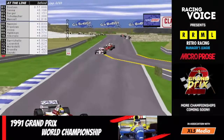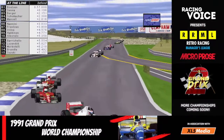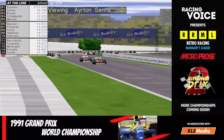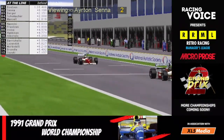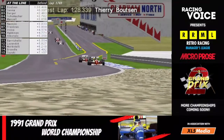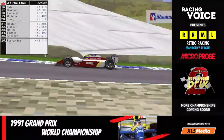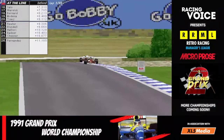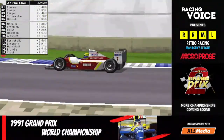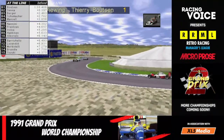So it's a really good charge forward as the drivers continue to make steady progress. Out of the final turn, and surely Senna's going to make this move into turn one. He's not quite close enough to Thierry Boutsen, actually. He's made a bit of a mistake in the final sector, so Senna still hustling his teammate Thierry Boutsen, but he doesn't have what it takes yet to get past him. So it'll take some time to make this overtaking move.